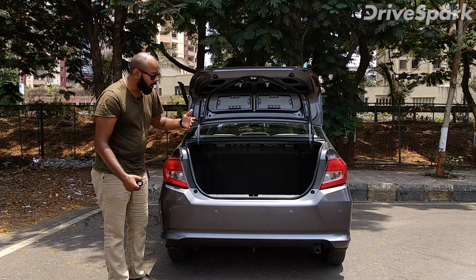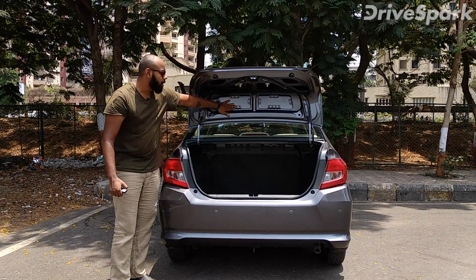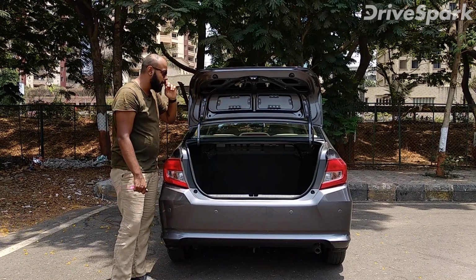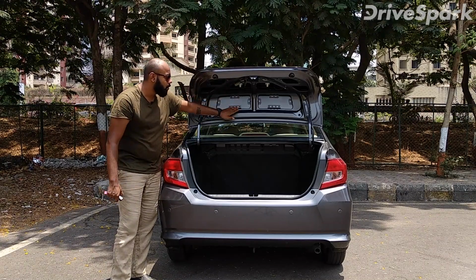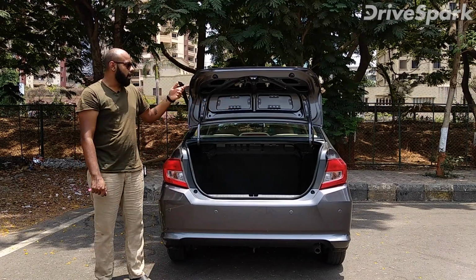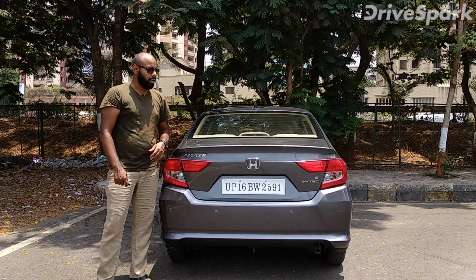A few things that I noticed: this part over here, they should have given some kind of covering, because this test car of ours does not have one. Everything is kind of naked and the wires are hanging over here. We don't know if it has a covering or not, but it must have one because these wires are hanging, as you can see. So maybe that's the boot, and to close it, it's not electric, so you just shut it down. So yeah, there you go.